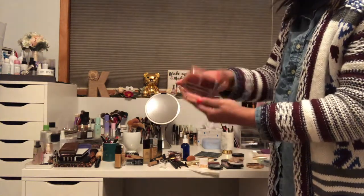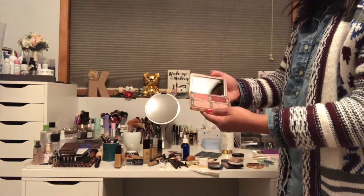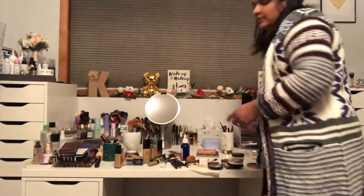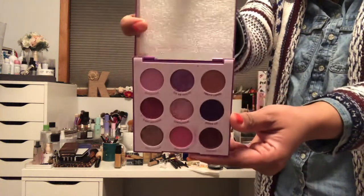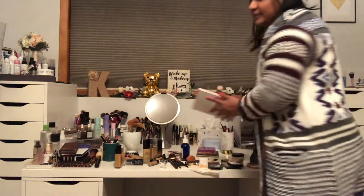Natasha Denona Bloom Blush and Glow Palette. This is gorgeous. This blush shade, not as scary as it looks. This palette, oh my gosh. I haven't talked about this palette on YouTube yet, but I haven't bought it. I'm missing out.